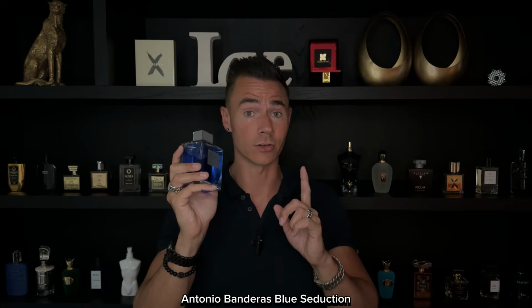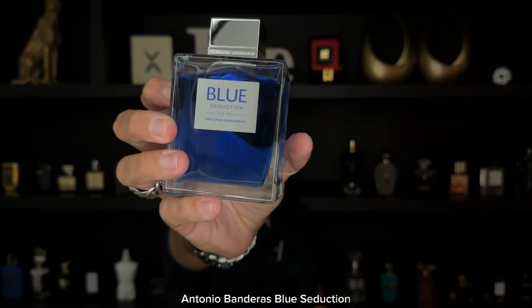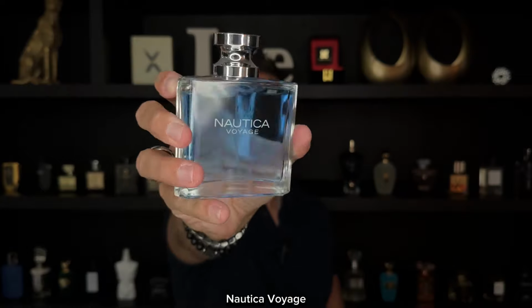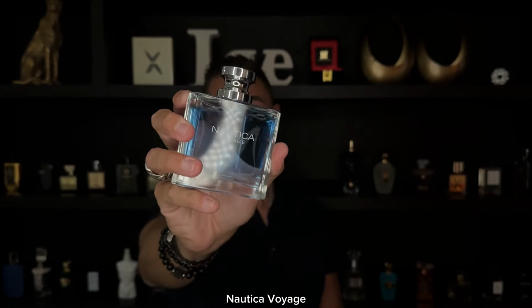And I would say, by the way, spray this on clothing because when I was wearing this and spraying this on my work clothing, the next day I had my work clothing still in my locker and it still smells like this. So this will last for over 24 hours on clothing actually, to be honest. So that's nice. And on skin, about 4 hours, but super safe blind buy. Antonio Banderas, Blue Seduction.